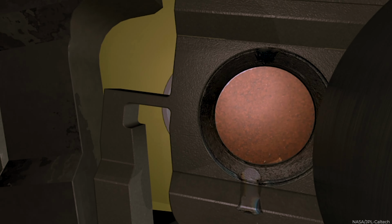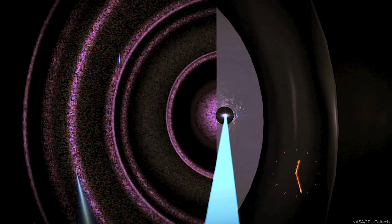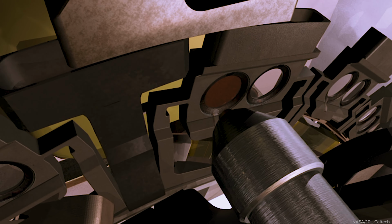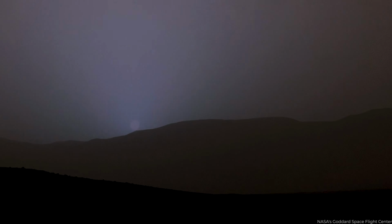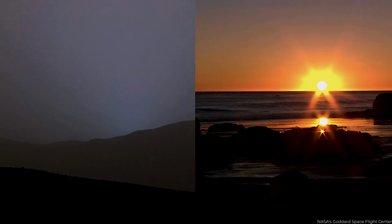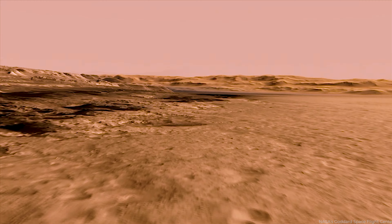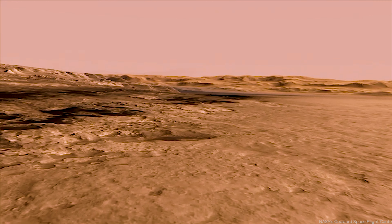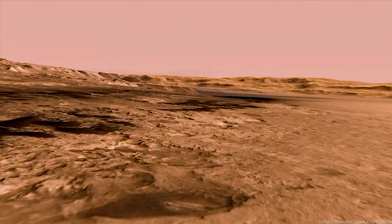The cameras on all three rovers captured black and white and color images, with some capturing 3D images of the Martian terrain. They also captured images of the Martian sky, including sunsets and sunrises, giving us a glimpse of what it might be like to stand on the surface of Mars. These images have been used to create detailed maps of the Martian surface and help scientists plan future missions to Mars.